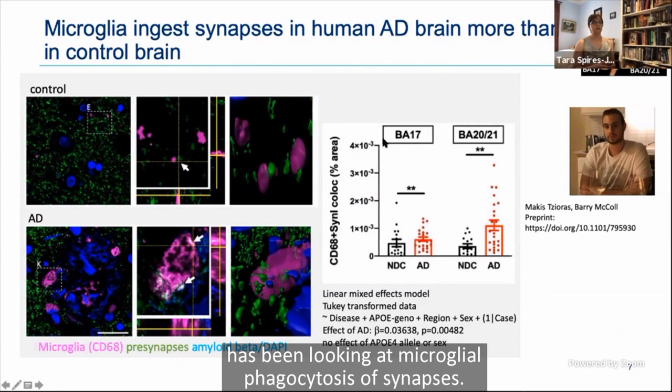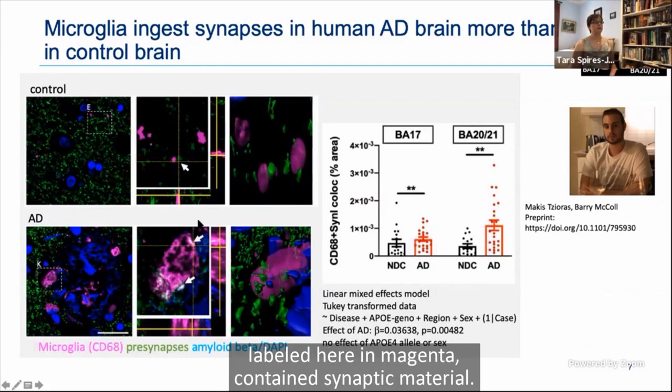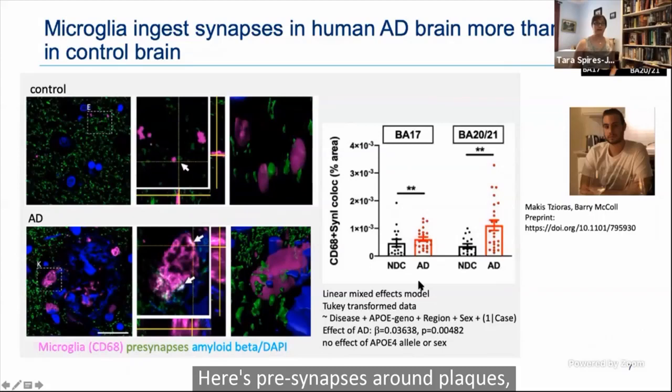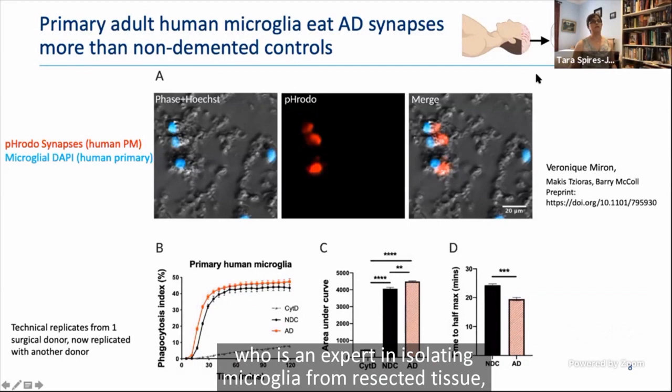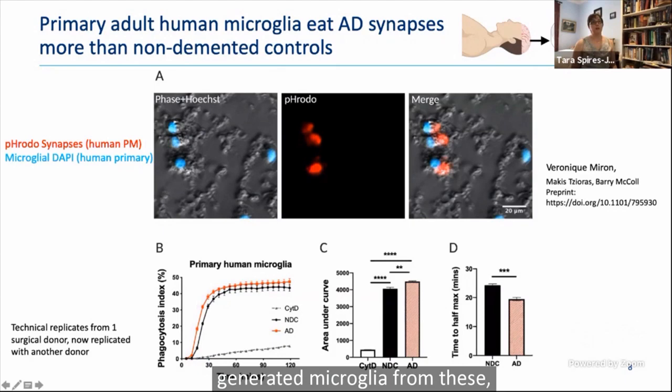So again, we're now in postmortem human brain, where Marcus observes that microglial processes labeled here in magenta contain synaptic material. Here's presynapses around plaques, and this is higher in AD cases than controls. But again, that's a snapshot at the end stage of disease. So we were able to collaborate with surgical colleagues and Veronica Moran, who is an expert in isolating microglia from resected tissue, took surgical resected tissue from two patients, generated microglia from these, and then applied human Alzheimer's disease brain homogenate to challenge the microglia. Alzheimer's disease synaptoneurosome preparation. So these are synapses from human Alzheimer's cases postmortem.